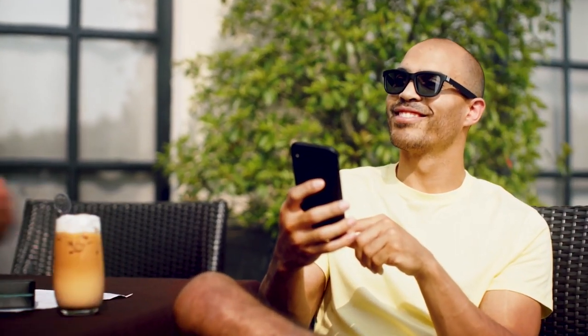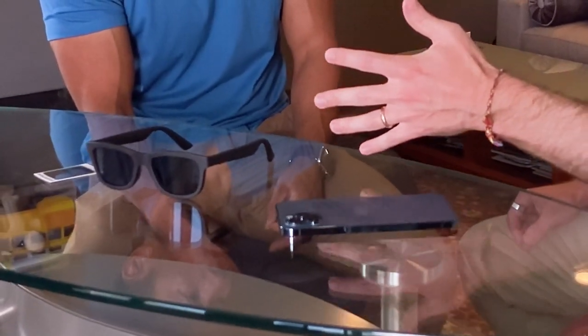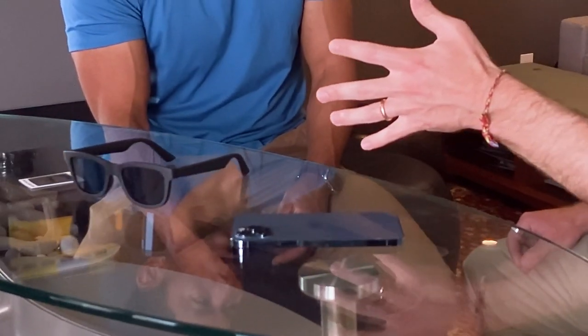So what is Dusk? Dusk is the world's first pair of app-enabled electrochromic smart sunglasses. App-enabled electrochromic smart sunglasses. Nailed it. Okay, so what does it all mean? Because it looks to me like a normal pair of sunglasses. There's actually a lot of technology packed into this lightweight pair of shades.